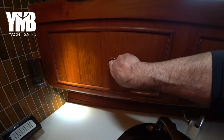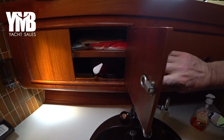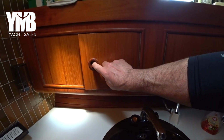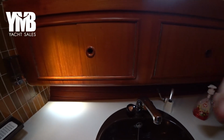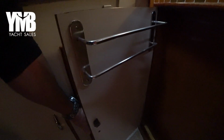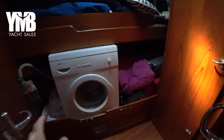There are some storage places, and all are operated like this. It's quite a nice system. Everything is well secured. Mirror, and underneath here, oh yeah, there is a kind of place for towels, I guess. This one. Now, okay, we are stepping out to the small corridor. We'll close the door.